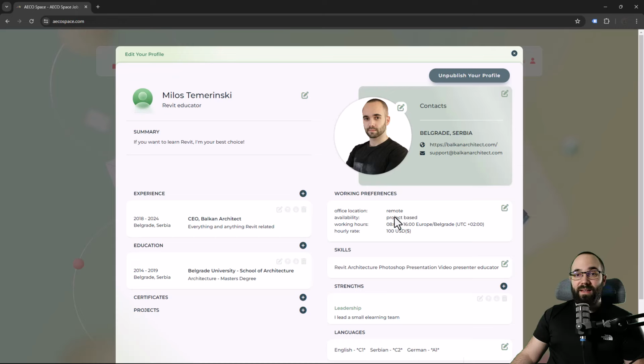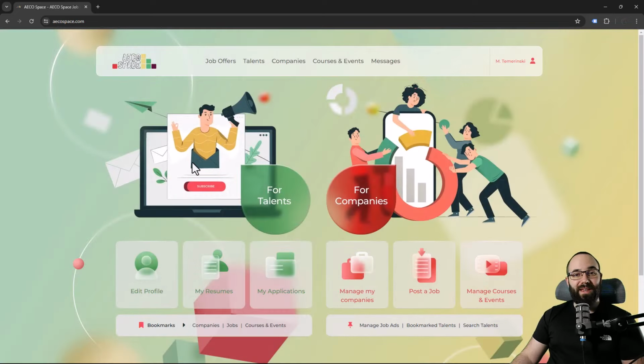So there we go. That's basically how you can create your profile. You can publish it or unpublish it here. I'm going to keep it published, so perhaps somebody would hire me. And that's pretty much it for our profile. So I'm just going to escape out of that.